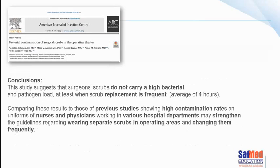The conclusions say that surgeon scrubs don't carry a high bacterial pathogenic load. However, it does say that this is when the scrubs are replaced quite frequently, and in this case, they were looking at an average of 4 hours.